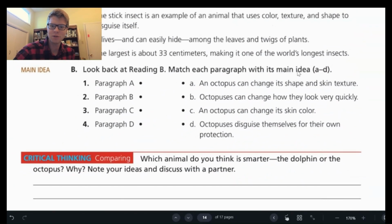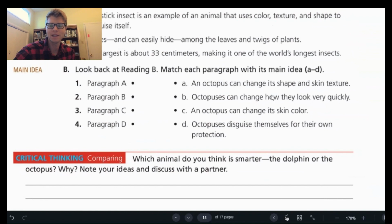Okay, look back at reading B, match each paragraph with its main idea. So you have to go back to the octopus reading. And I'll read these for you. You can pause the video and go back and choose your answers. An octopus can change its shape and skin texture. So, which paragraph has that as its main idea? It would be the paragraph that talks about the shape and skin texture.